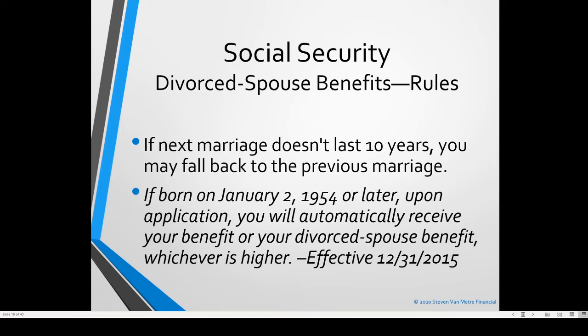If you were born January 2nd, 1954 or later, upon application, you will automatically receive your benefit or your divorced spouse benefit, whichever is higher.